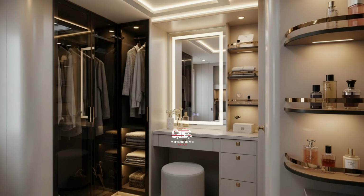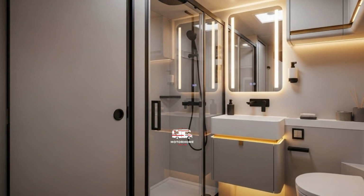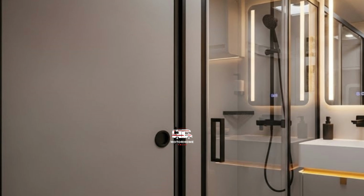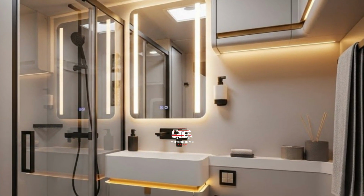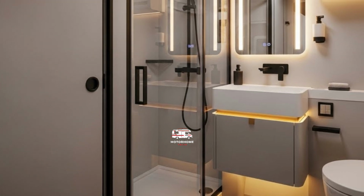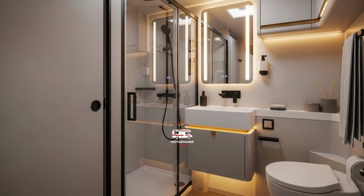The bathroom is designed as a sealed, private cabin, not an afterthought. Enter through a proper door, and the space immediately feels personal. A compact shower with black-framed glass, a floating vanity, a backlit mirror, and warm golden lighting transform the room into a spa-like environment. Despite its compact footprint, it never feels compromised. This is a bathroom designed to be used daily, comfortably, and without stress.